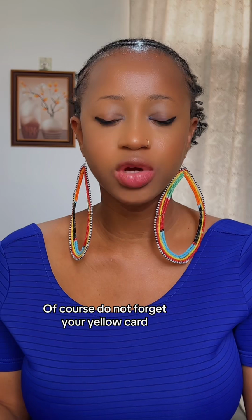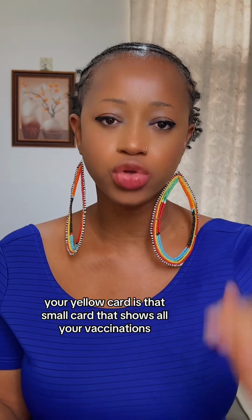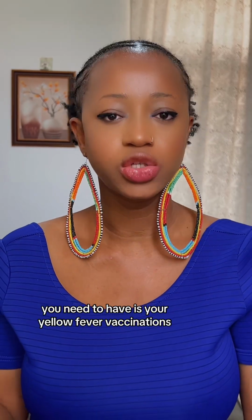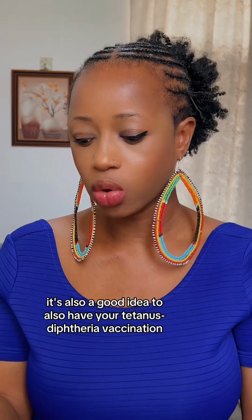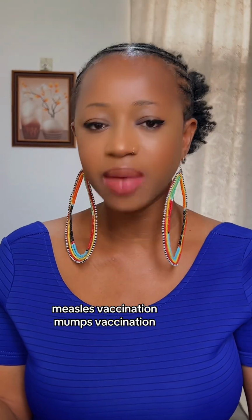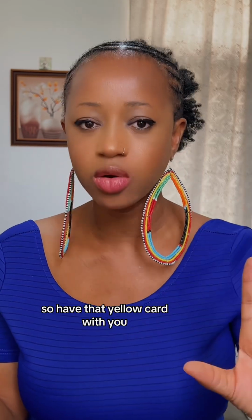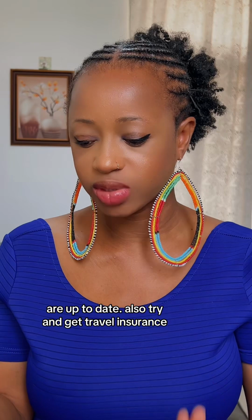Of course, do not forget your yellow card. Your yellow card is that small card that shows all your vaccinations. The first vaccination you need to have is your yellow fever vaccination. It's also a good idea to have your tetanus, diphtheria vaccination, measles vaccination, mumps vaccination, rubella and chicken pox vaccination. So have that yellow card with you and make sure all these vaccinations I've mentioned are up to date.